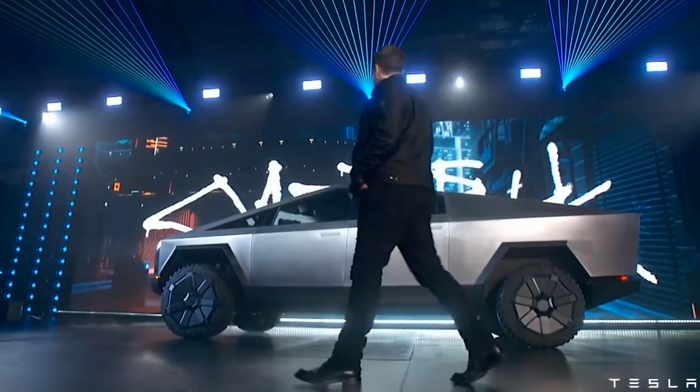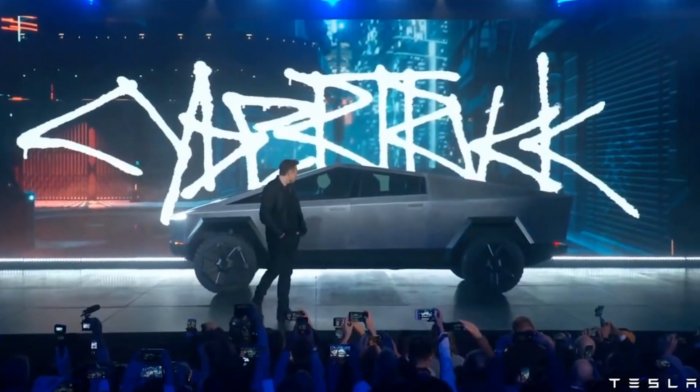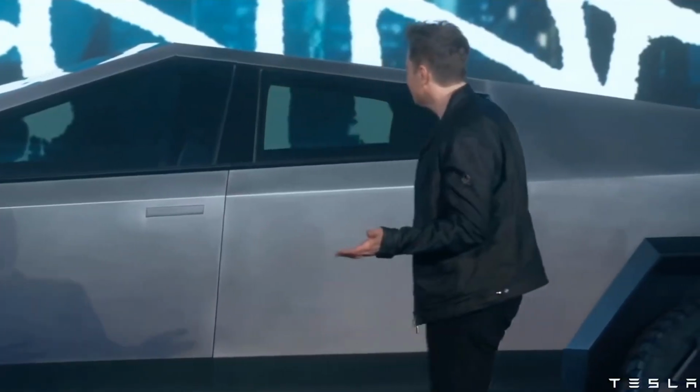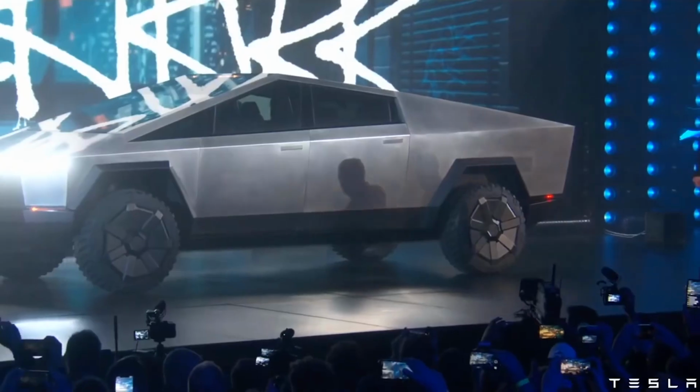The most interesting piece of information in the images is the fact that it consistently shows a range of 610 miles for the Cybertruck. When Tesla first unveiled the Cybertruck, it announced that the top performance version would have a range of over 500 miles. Therefore, it's not impossible that it could end up having 610 miles of range by including these solar panels.